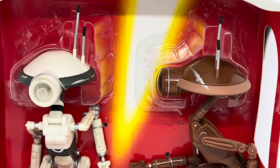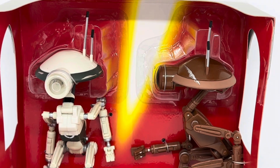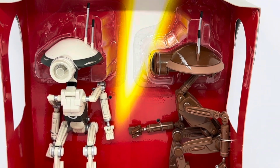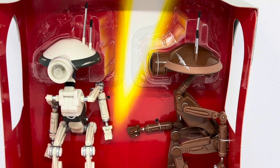So when these were produced, it was a wonderful, wonderful thing. We were all desperate for these figures, but they'd done such a good job on this 12-inch range. I do think that they were just some of the best 12-inch figures that Hasbro ever produced from all of the Star Wars movies. All the first two trilogy movies, they were probably the best.